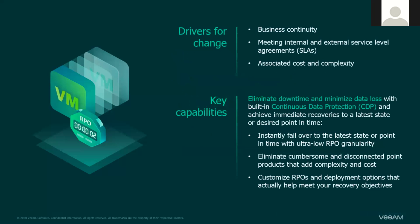So why did we do this? Why did Veeam spend so much time on CDP? I mean, it's one of those things that we have said it's coming for years. Veeam is really, really dedicated to providing high quality products, right? So we're not going to release something unless it is absolutely ready for consumption, which is really why CDP took so long, right? It's got some really heavy VMware level integration, and we wanted to make sure that it was right for our customers.